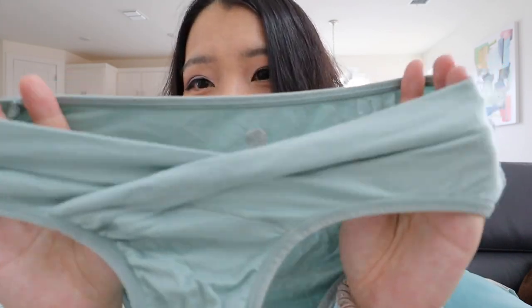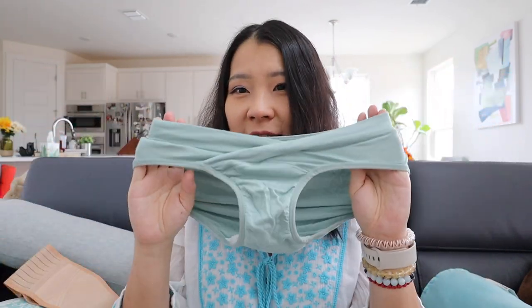What I love about this is that it's still a small size. Without gaining weight or having a bigger glute area, when your waistline expands, it doesn't cover my belly.